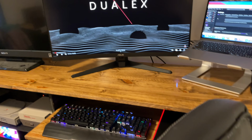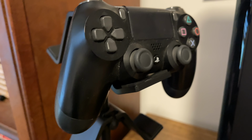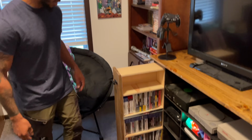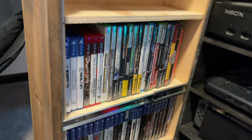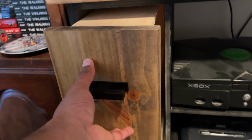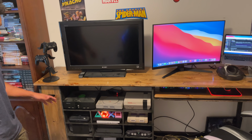Frank's always complaining that he doesn't have anywhere to put his controllers, so I gave him a controller stand. There was a ton of games all over the floor, so I gave him a spot to put those games inside of this drawer, so they're actually hidden away, but he can have them out. Just pull them right out, grab whatever he wants to grab, and then slide that back closed, and he's good to go. I wanted to keep the same way he had the display set up. I just wanted to build it better.